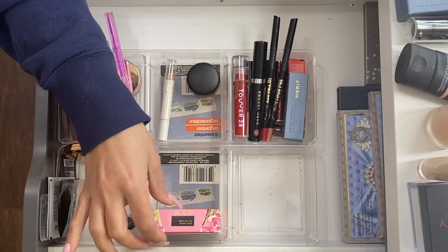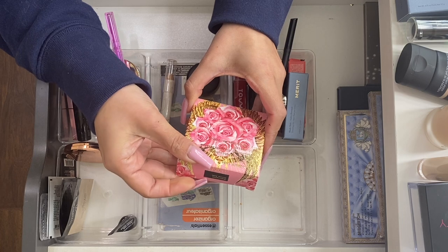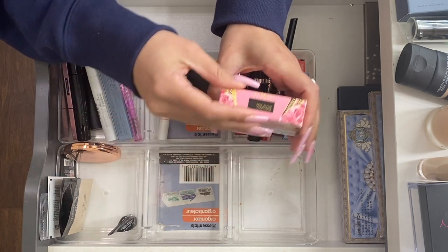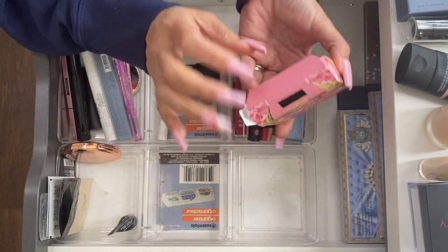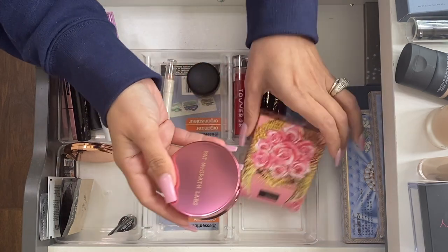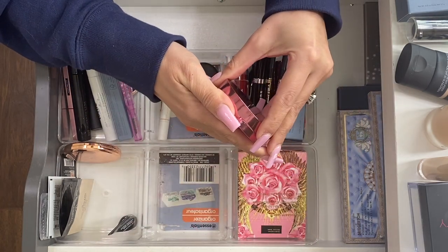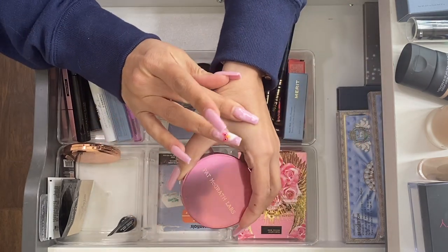And then the last highlighter in here was the Pat McGrath. This is the Ultra Glow Highlighter, the Skin Fetish one. This is in the shade Divine Rose. This is so pretty. A really, really beautiful highlighter. The formula on this guy is just really nice.